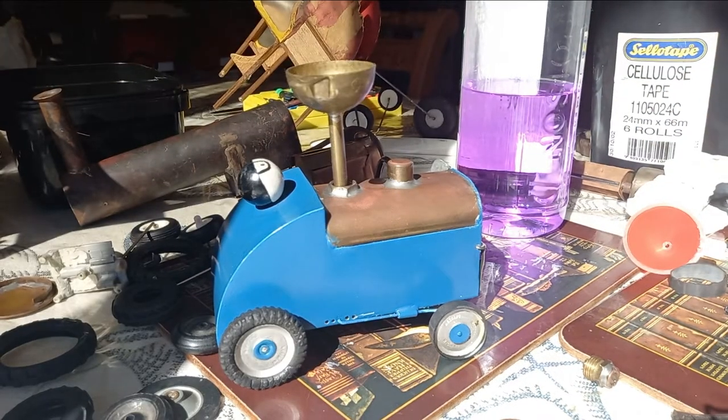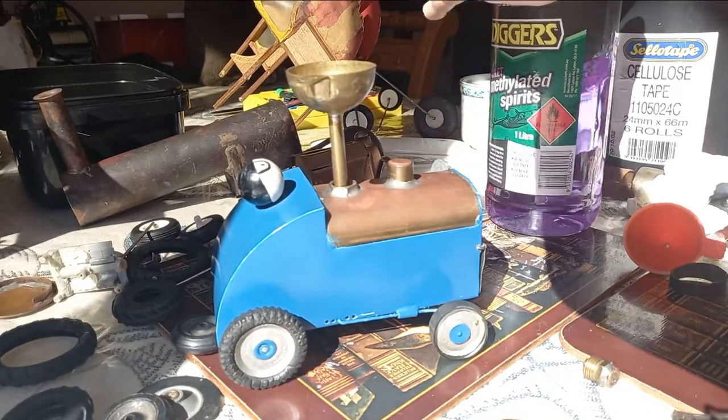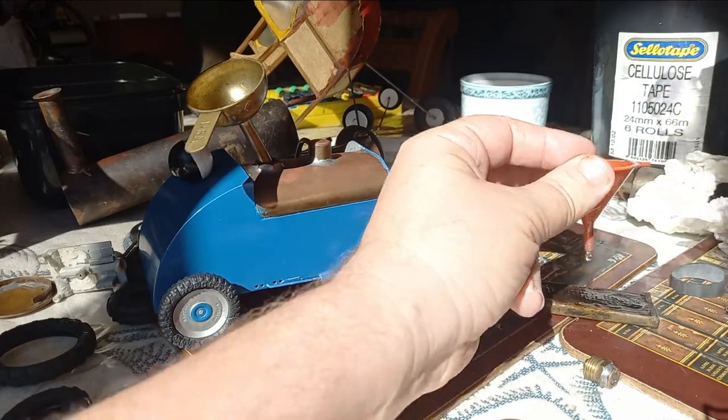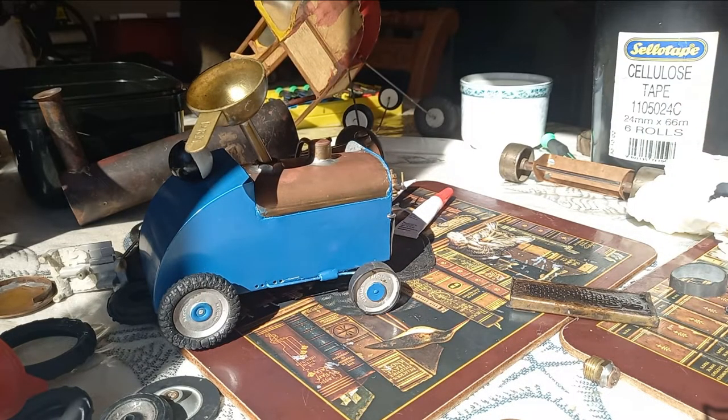Okay, I can hear the boiler boiling. And we'll get our meths ready. I might have to do this bit in a little bit of a darkened area. Okay, that's nearly full. That is full. Okay. But it's going to burn off or dry off really quickly. So we're going to get that hot water into there now.